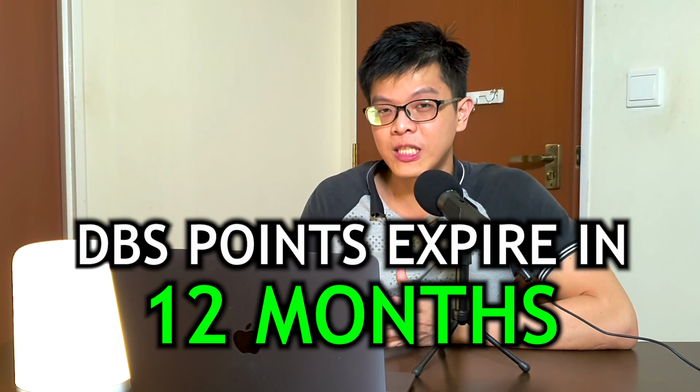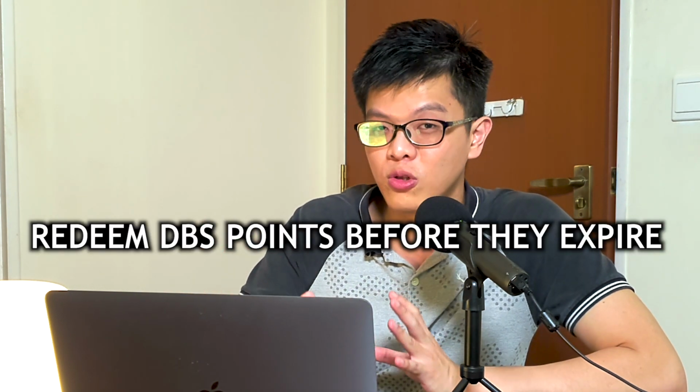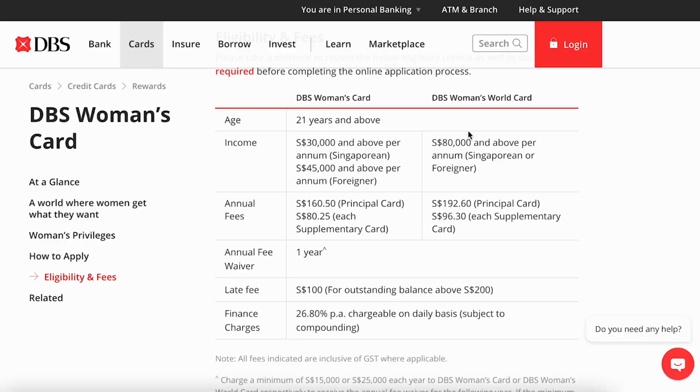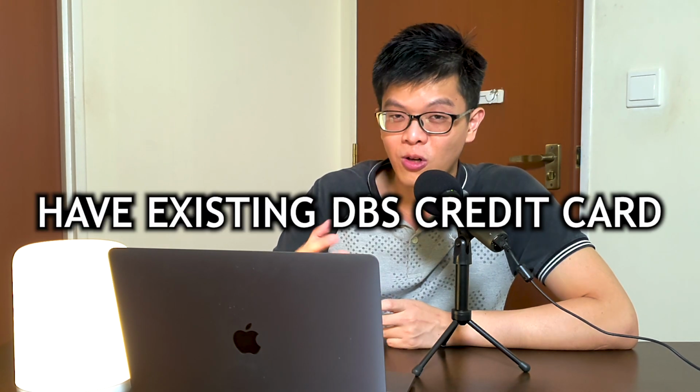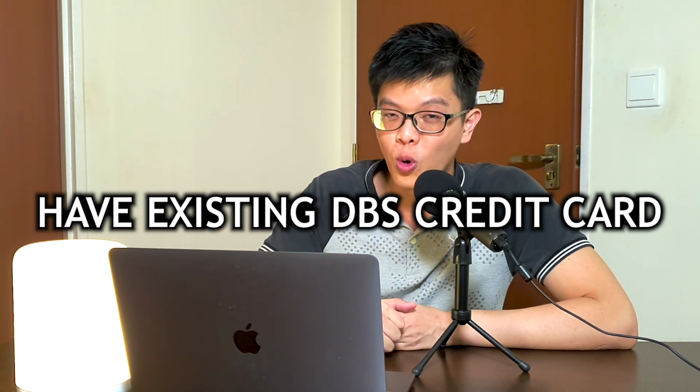That's why I really love to use this card, especially for larger ticket items up to $2,000 of spend per month. But the bad thing about this card is that it has a relatively short expiry of the points. Points are only valid up to 12 months. So that means by the time you earn these points, 12 months later, you have to redeem all your points into your frequent flyer program. Also, there's a minimum income requirement of 80,000 Singapore dollars per annum, but most of the time, they won't go too strict on this income requirement as long as you have other DBS credit cards prior to this DBS Women's World Mastercard. I think you should be good to be approved.